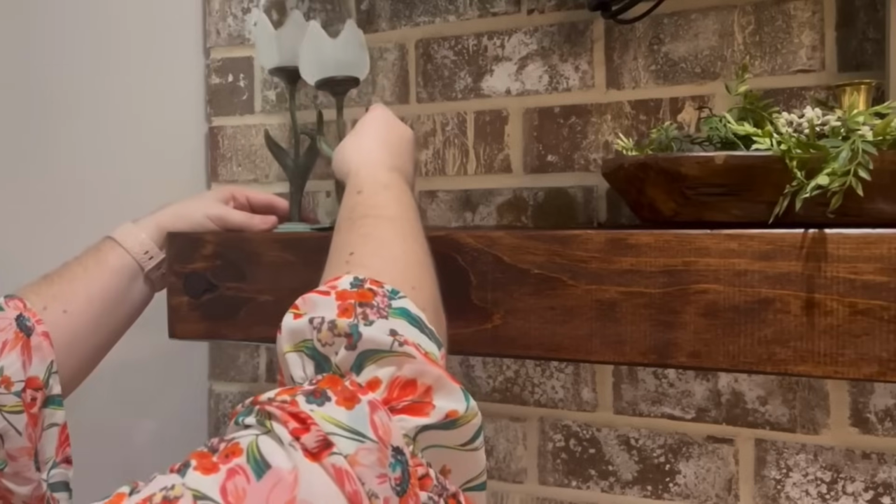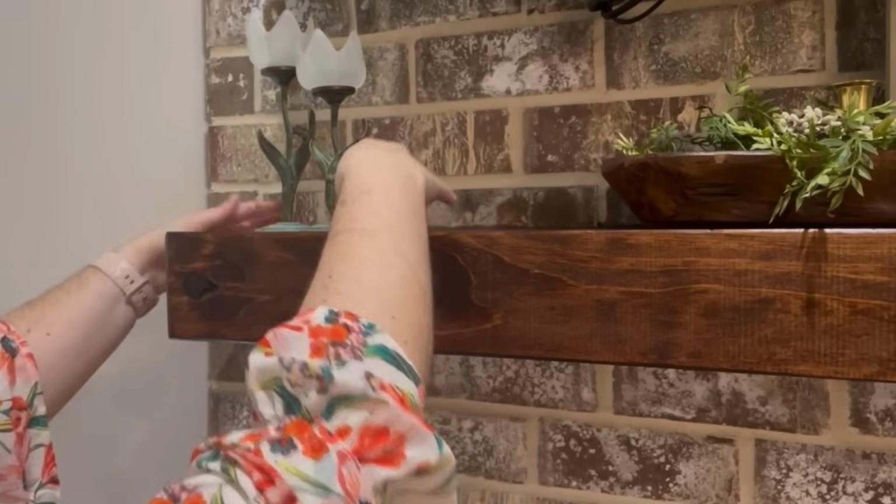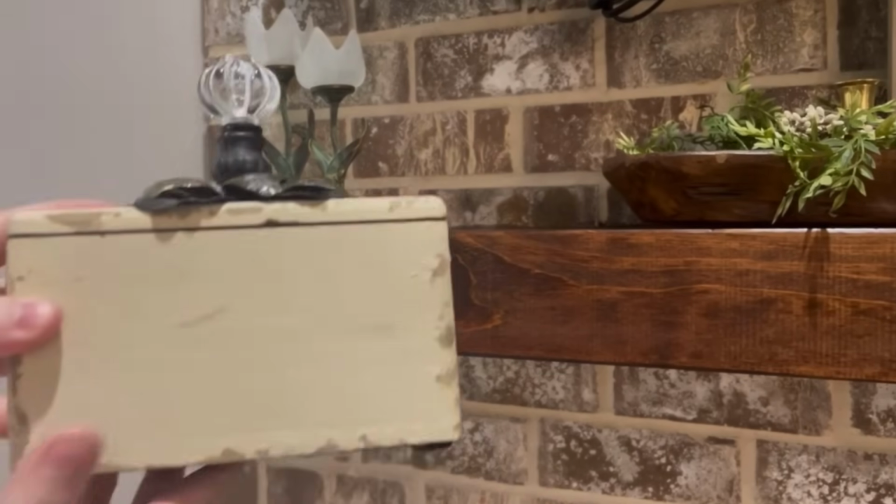I love watching her thrift hauls and seeing how she uses the pieces. I just love how she decorates, and she is so sweet, so I know that you all are going to love her channel. She's going to share with you today a thrift with me and what she finds, and then also how she decorates with the pieces in her home.